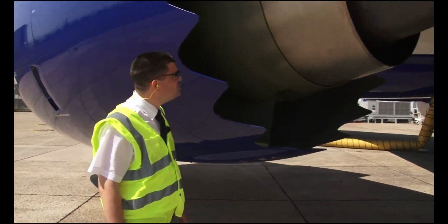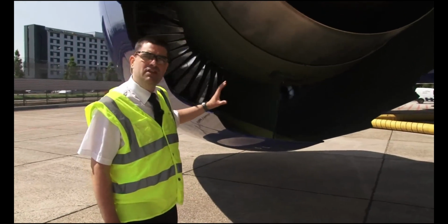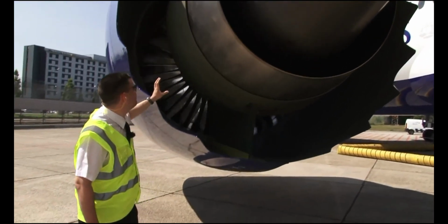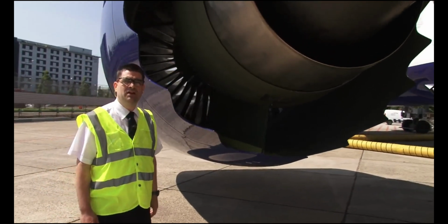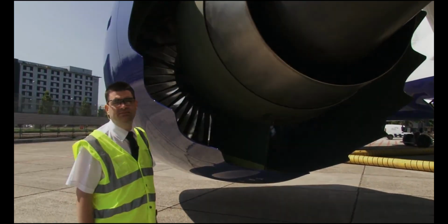You can see that there's two distinct streams in the engine here. This is the bypass stream where the air comes straight through from the fan, and this is the core where the fuel is burnt and the turbine extracts the power to turn the fan. At takeoff, the high pressure turbine blades in here are each producing more power than a Formula 1 car. Like other Trent models, this is a 3-spool engine.